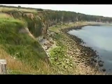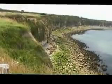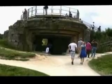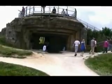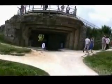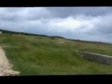Cliffs are amazing. This is one of the encasements that they didn't have cannons in them. They had telephone poles to take us out. There's one there, and then there's another one further over there. Had the encasement, but it had a telephone pole instead of a gun. And then there's the last one down there.